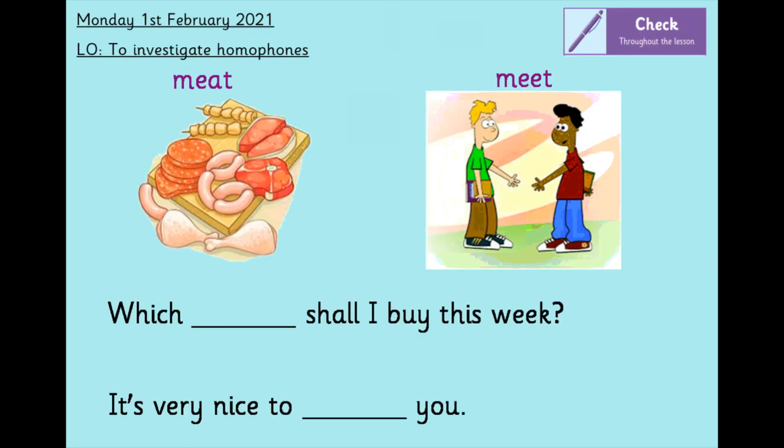How did you get on? Did you manage to do it? Which meat shall I buy this week? That's M-E-A-T. And it's very nice to meet you. M-E-E-T.